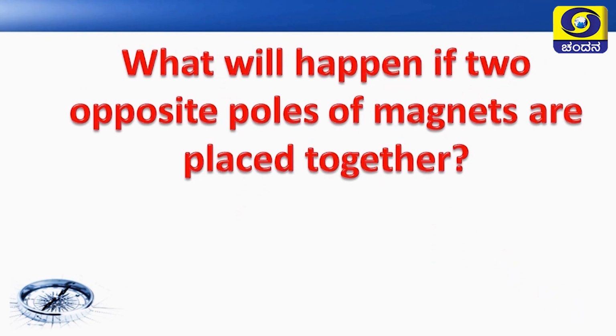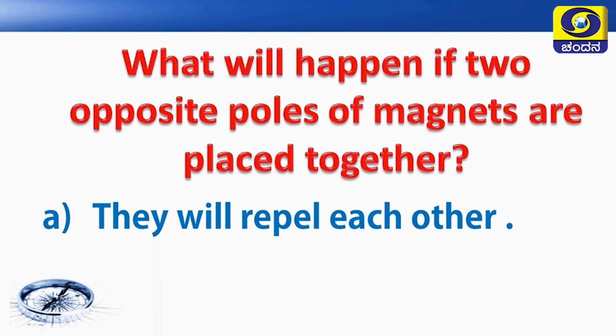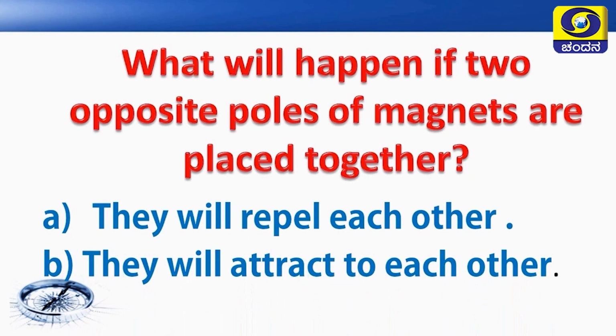So far, we found out the properties of magnets and the magnetic field lines. Let's quickly evaluate ourselves before we go to the next part. Answer the following question. What will happen if two opposite poles of magnets are placed together? The options are: they will repel each other, or they will attract each other. Answer for this is they will attract each other.